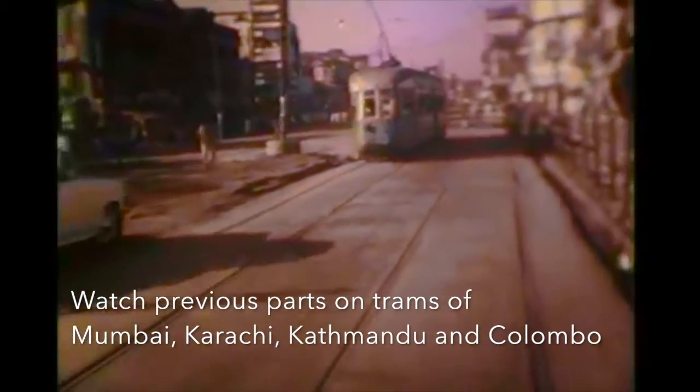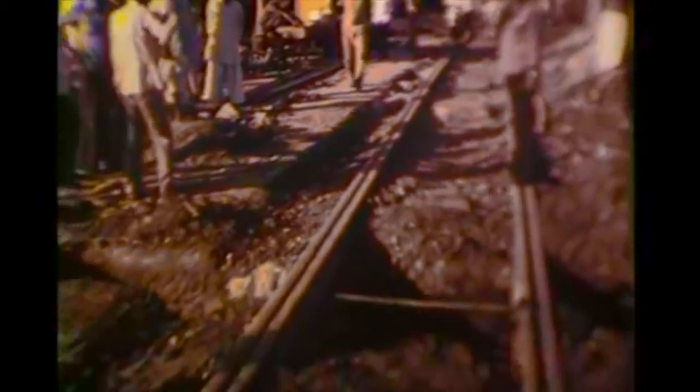On the journey back to Garriahat, the party travelled over this recently reopened section of track, which, due to metro construction, had collapsed a few days earlier.